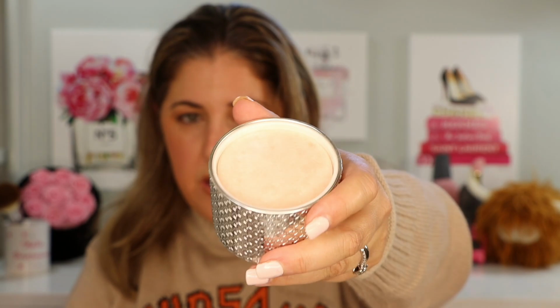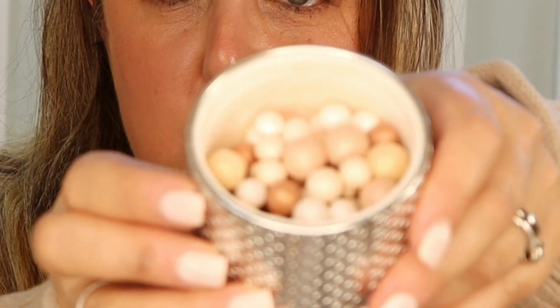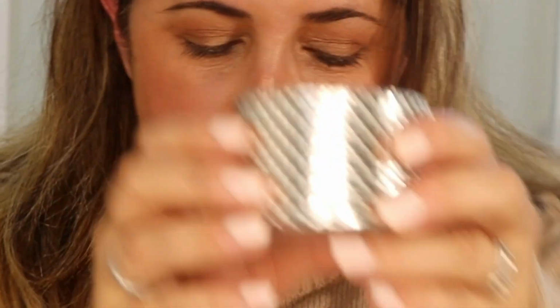So there you go. We have here the Guerlain Meteorites, which came out in gold. I'm afraid to tilt it and lose my meteorites. Somebody compared this to the little bubbles in the Huda. With Guerlain, it's French and classy, right? Those of you in France, you're always classy.